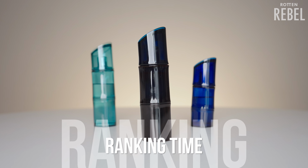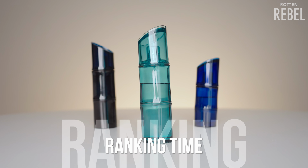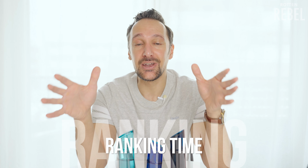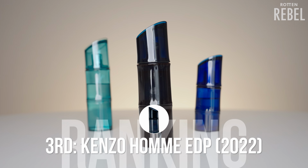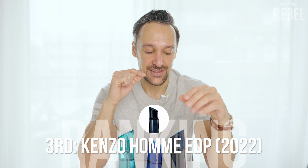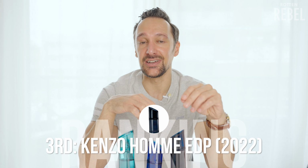So how am I going to rank these and which of them do I think is the best? It's hard to choose my absolute favorite because I do like them a lot, but in third place comes the EDP. It's the aquatic freshness that made me fall in love with these, and out of these three, the EDP has the least of it, and its freshness also fades away faster than these two. I think it's a cool scent full of contrast, but out of these it comes in third place.